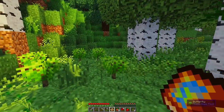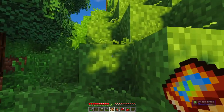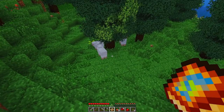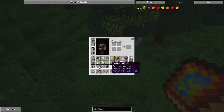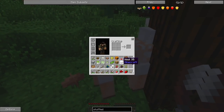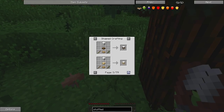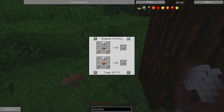I do want to eventually make a nice little cabin with a nice sprawling garden, a horse, some animals to keep me company. I think that'll be really, really nice. I think this will also be really nice to grab. Where are my shears? Keep getting some white wool just because you never know. You could probably turn it into a bunch of stuff here. There we go, a framed seat. Look at all this stuff you can make with white wool, or wool in general. Of course, you can dye it.